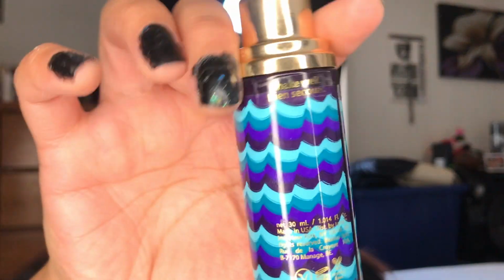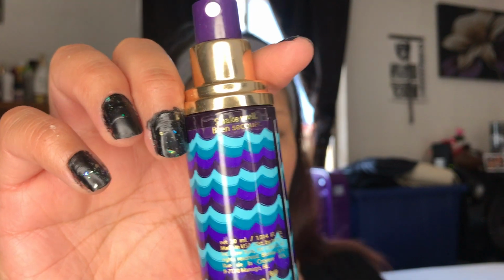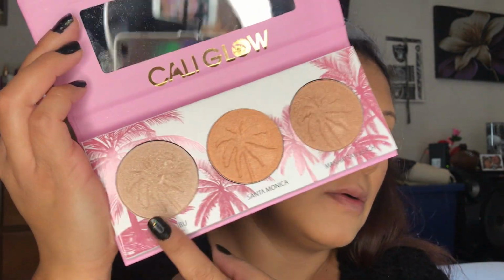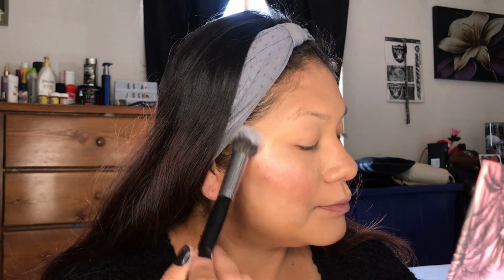We're going to go ahead and set our face with the Tarte Rainforest of the Sea. My favorite highlight right now is Beauty Creations Cali Glow, and I really love these highlights because you can do a skin tone or the really nice shimmery one. I like to use Malibu because it's really bomb. So there you go.